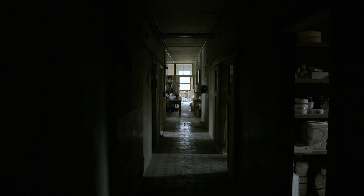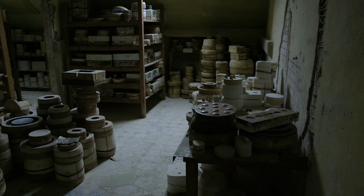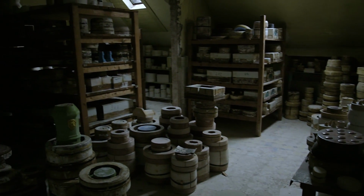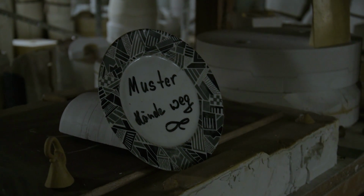Okay, but why are all the furnishings and the materials still here? Well, that's easy to answer. We think that all of this stuff is involved in the insolvency proceedings. That's why it was not allowed to remove them.